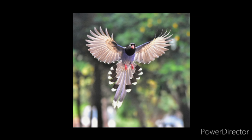Flight feathers are large. They are found in the tail and wings of a bird. They help a bird to fly. Contour feathers cover the body of a bird and give it shape. Down feathers grow close to the body of a bird. They keep the bird warm. They are fluffy and help birds to remain warm.